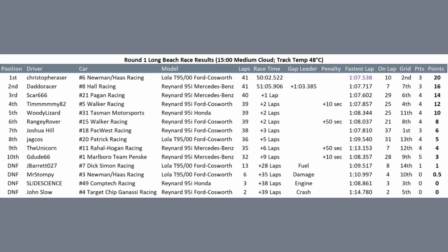Jagos, well done to him. He could have been maybe a wild card entry because, as we said, he wasn't officially signed up, but he was the big ping road as well. So he won't be around for round 2 when we reach the ovals because it could end in disaster. But he was the second of the Lolas, so good job there. Patrick Racing. And then the Unicorn, six laps down in the Rail Hogan number 11 car. And then G-Dude in the number 1 Marlboro Team Penske. So what a result that was from all those drivers.